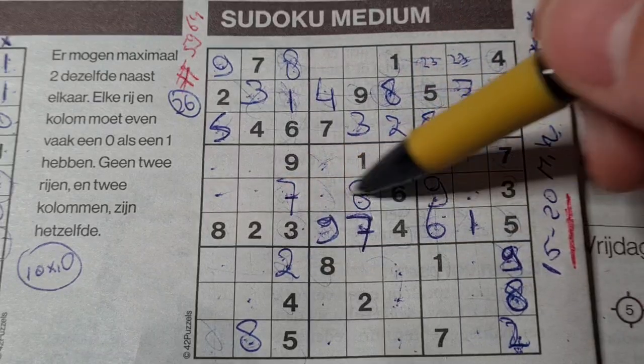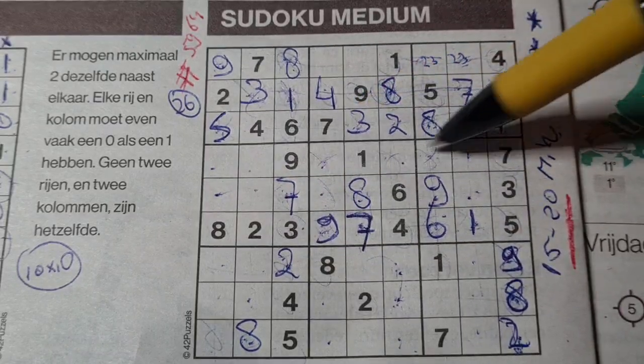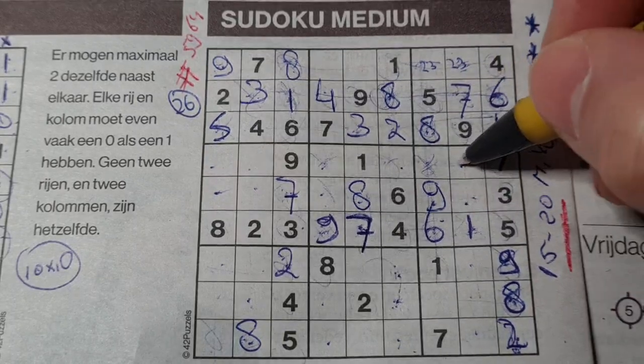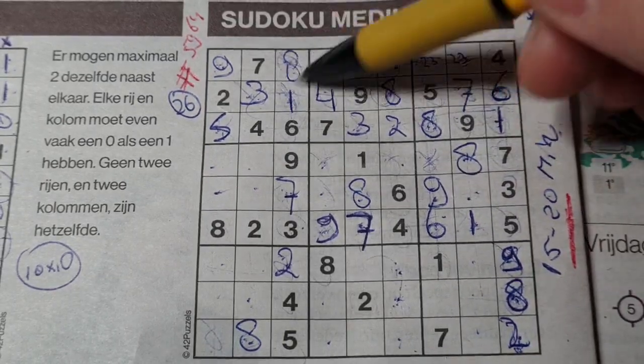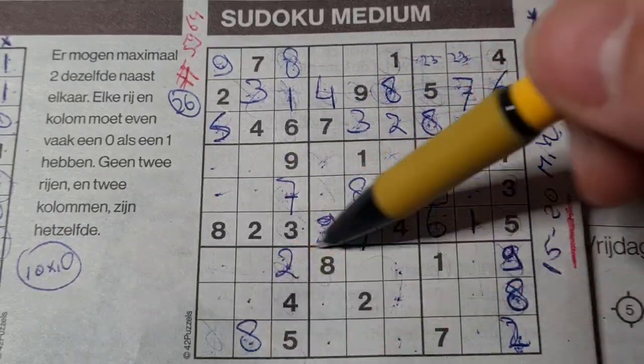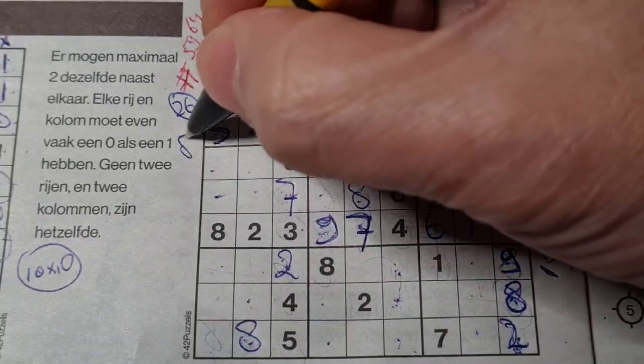8 in this row, 8 in the middle row. So the row above, the only 2 places left for the 8 should be here or there. You see an 8 in this column, no 8 there. 8 should be there. And all the 8s are used. I can see digit number 1, number 8.